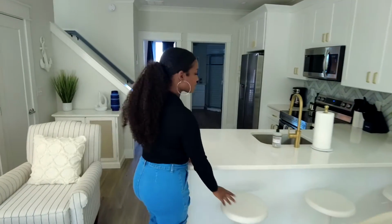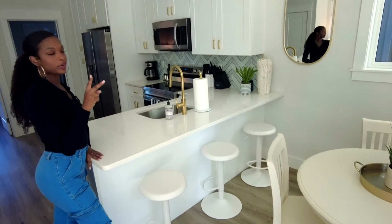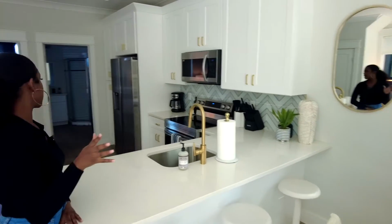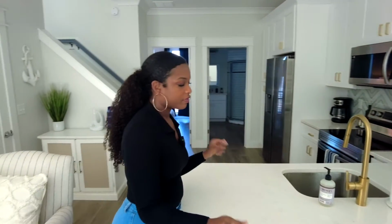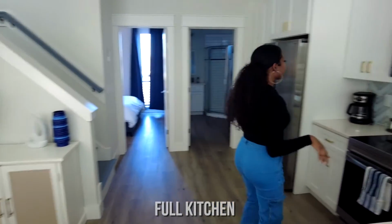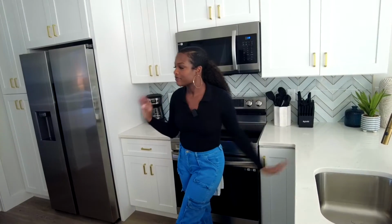If you come over here, you have some bar stools so you can entertain. This place has 2 bedrooms, so I'm pretty sure you can probably sleep 4 people here. But yeah, it's perfect for entertaining. This kitchen is so cute. I just feel like it's almost like a new build. When we came in, I was telling Chris, it smelled just like a brand new home. It's very, very clean.